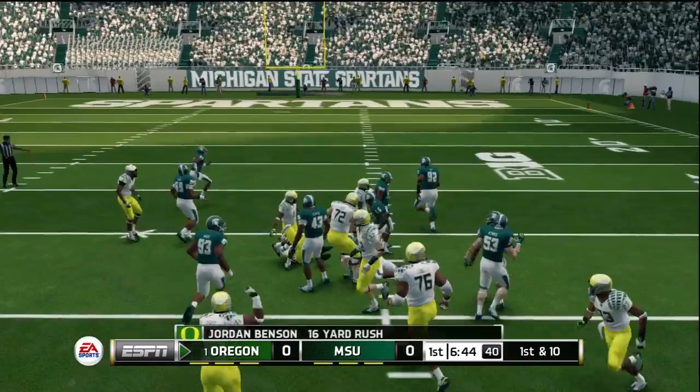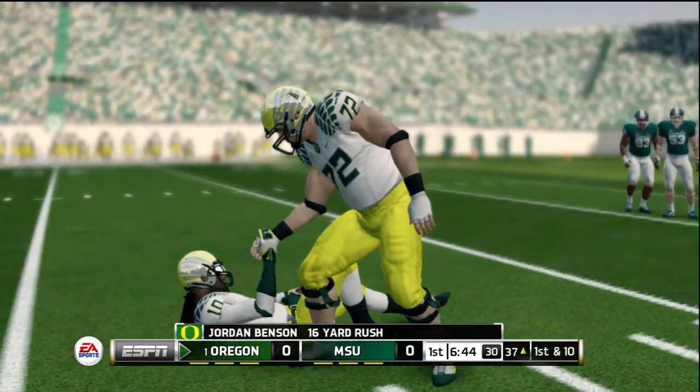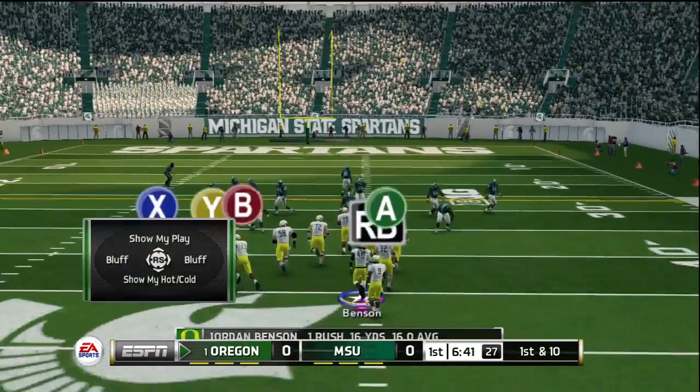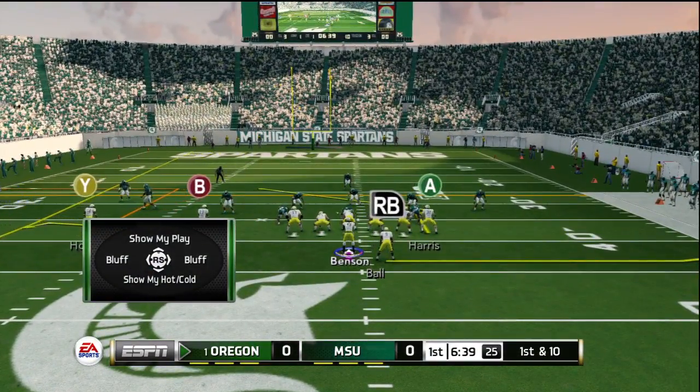At the 40. Tackle made at the 37. They go with the option and pick up the first down. Yeah, and that was a situation where the quarterback knew he could pick up the first down if he kept it himself. That's a good decision.